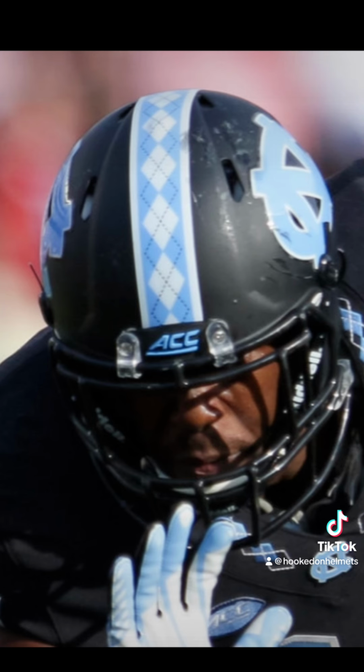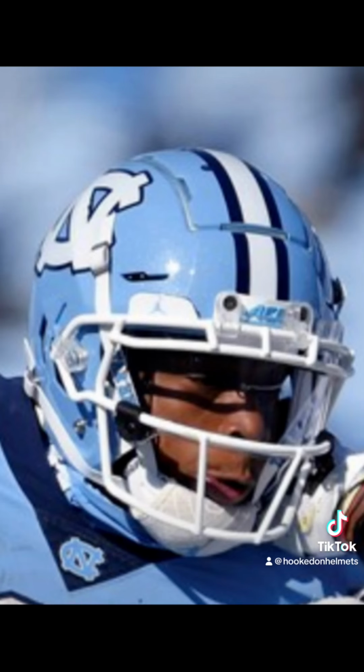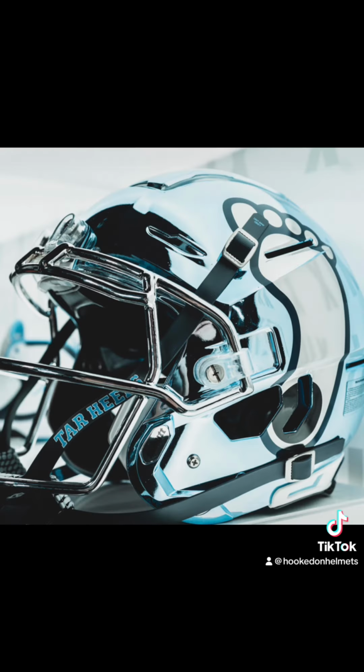In 2016, North Carolina used this black matte version for 1 game against North Carolina State. In 2019, this black helmet with a blue Tar Heel was used twice. Then in 2020, the Tar Heels went back to basics, if you will, incorporating the helmet they had worn from 1988 through 94 and from 2001 through 2012 back into the mix, and it's still used. Finally, in 2022, North Carolina wore this chrome helmet twice. It is similar to the one I showed you from 2014, but it has more Carolina blue in the chrome, and the Tar Heel logo is updated.